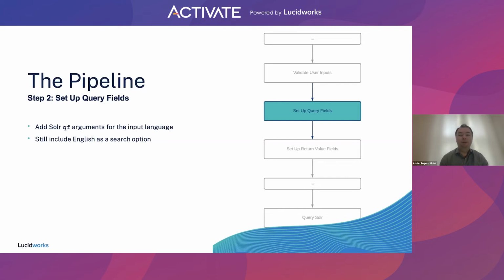However, what we will do is we'll apply a boost to any of the requested language fields so that any articles that match that language hopefully will bubble up a little bit higher, and so the user should see articles and content that they would prefer, that are in their language that they prefer.